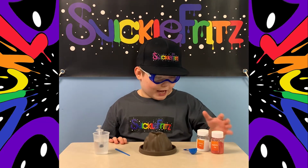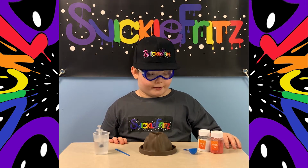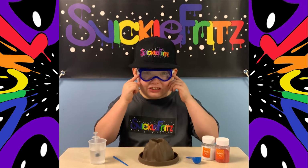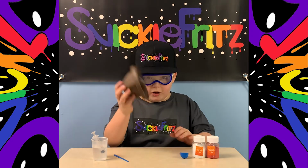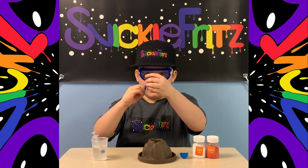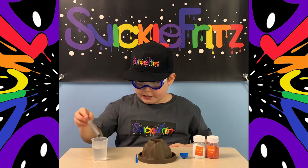Okay guys, so now I got my magic lava potions, which I don't know what they do. This is for like 5-year-olds, because these things are so small. So I have my magic potions, my measuring spoon, my volcano. Gotta get it perfect for the camera. We got our syringe.